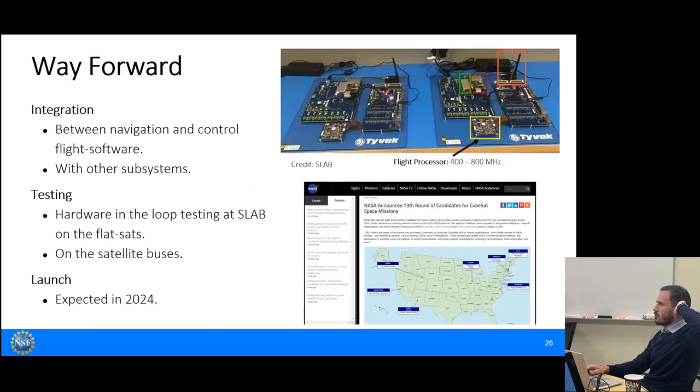And the next steps are mainly integration, both between flight software navigation and flight software control, hardware in the loop testing in the lab with the flatsat, hardware in the loop testing on the satellite buses, and then obviously launching.